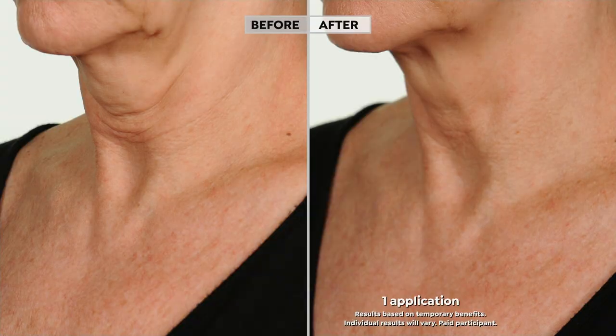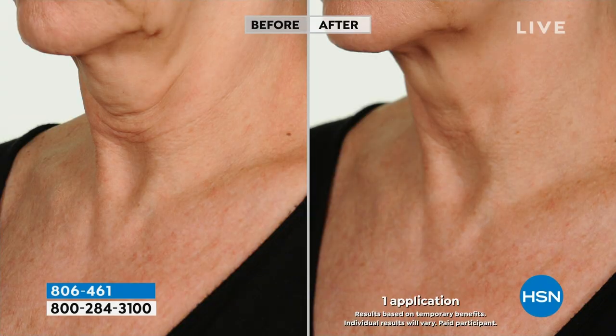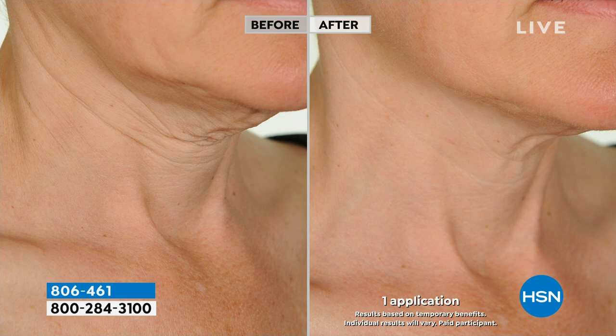Let's show the pictures, because once you see them, there is nothing quite like it. Cool Tight, as you can see here, is cool, cold, tight, and it lifts. Cool, tight, lift. And let's show all the pictures. You know why I want you to see them all? I didn't take these. HSN took them in their studio without me here. I didn't see them. I saw them like you're seeing them. They were sent to me.